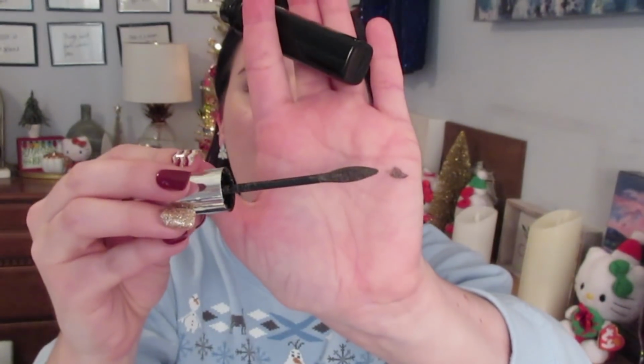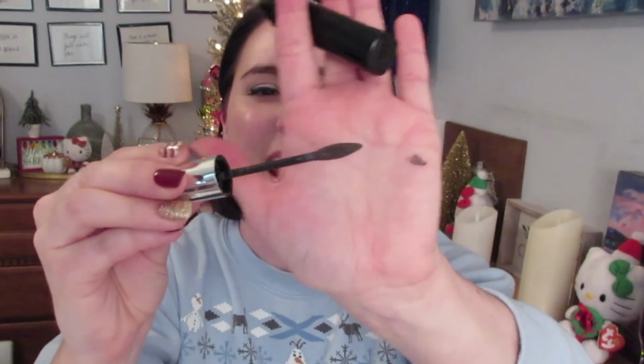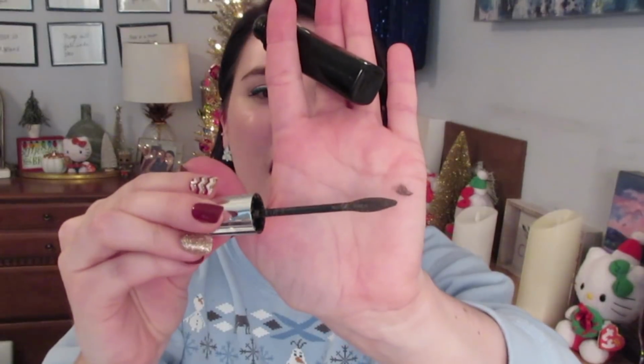And then the brow gel that I discovered this year that I cannot stop with is the Maybelline Brow Precise Fiber Volumizer. I always have a tough time saying that, especially since I'm stumbling over all my words today, but it's a really weird applicator. It's like a flat comb. I don't know. It's so weird, but it's so perfect.